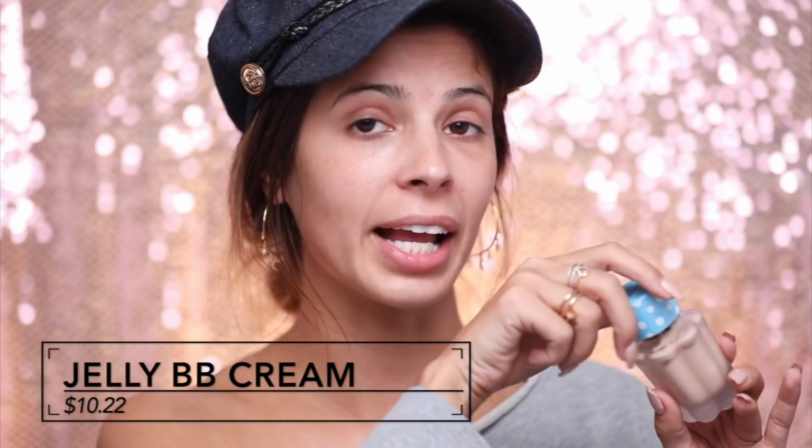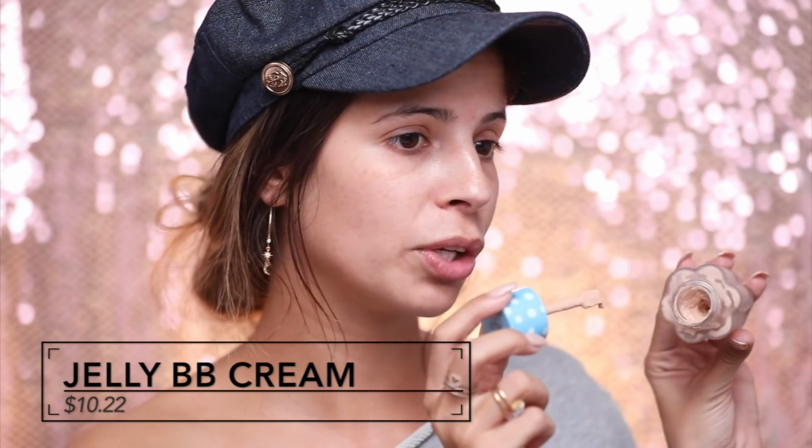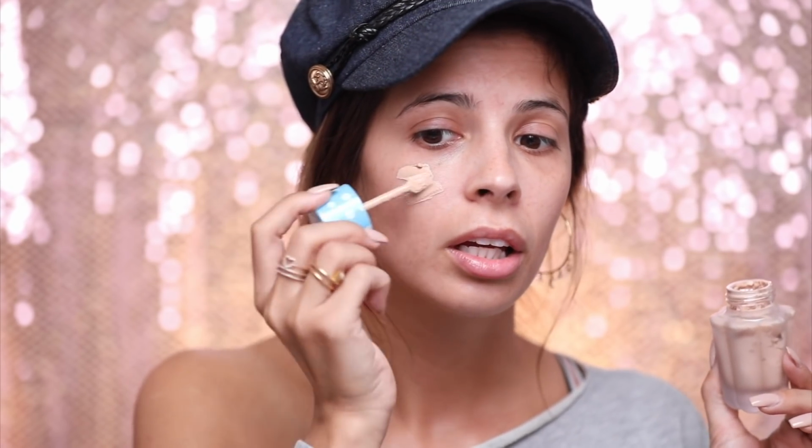It is called Aqua Jelly BB Cream. I do believe this is a Korean skincare product. I got it off Amazon, and when you look in there, actually the texture is, look, it's jelly. Can you see that jiggle? Yep, it is a jelly foundation. It smells so good. I just wish this was a candle so I could light it.